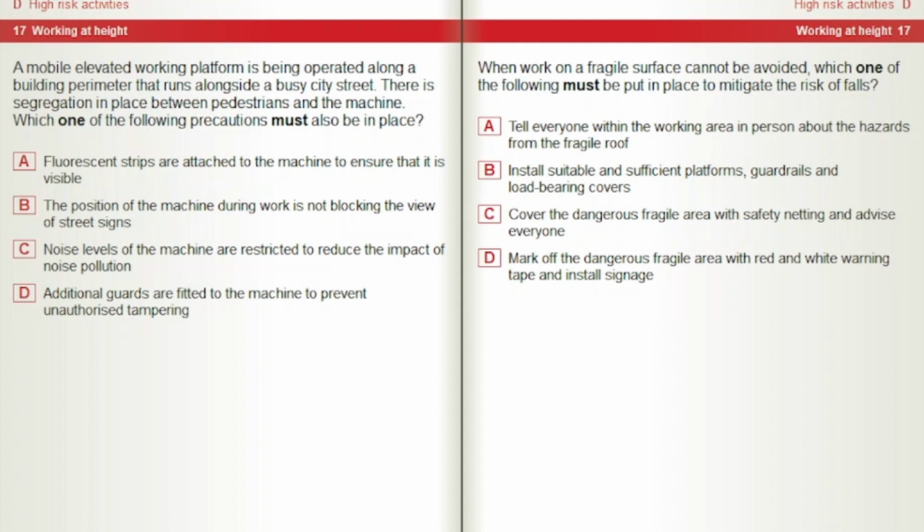When work on a fragile surface cannot be avoided, which one of the following must be put in place to mitigate the risk of falls? Tell everyone within the working area in person about the hazards from the fragile roof. Install suitable and sufficient platforms, guardrails and load-bearing covers. Cover the dangerous fragile area with safety netting and advise everyone. Mark off the dangerous fragile area with red and white warning tape and install signage.